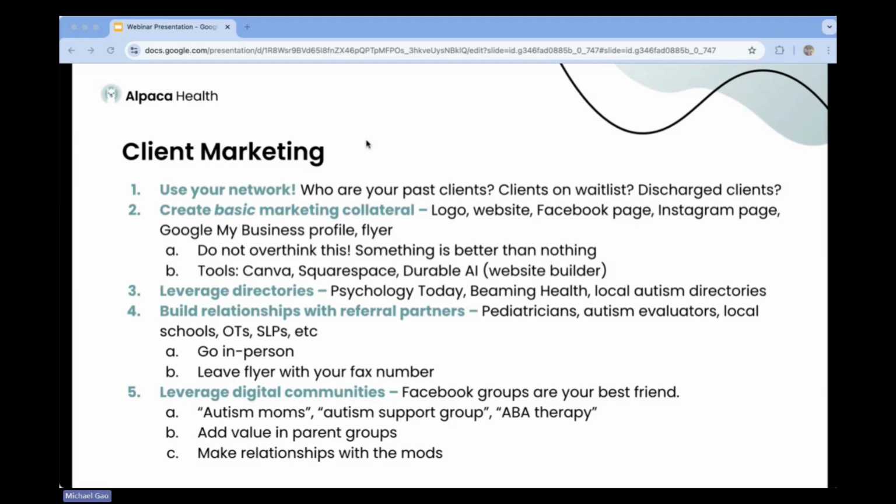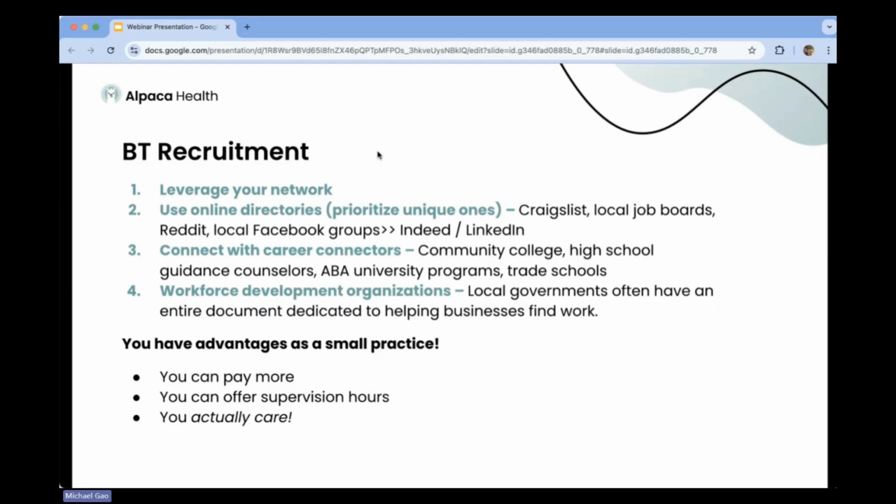So now you have your first client. What's next? You probably need some staff. Now, again, caveat: this is if you do a traditional 3-tier insurance funded line. You could absolutely do BCBA direct services in an insurance funded world. You could absolutely do BCBA direct services in a private pay world. BTs are not required to start your practice.